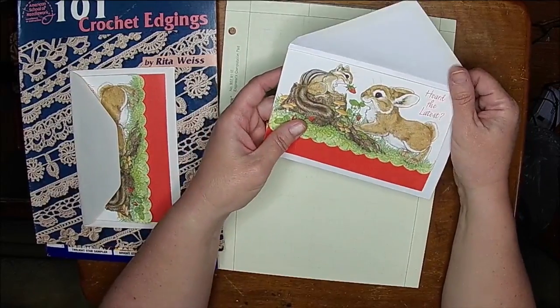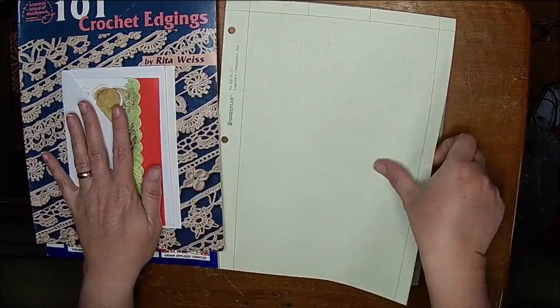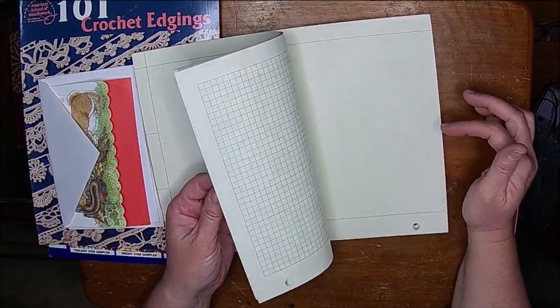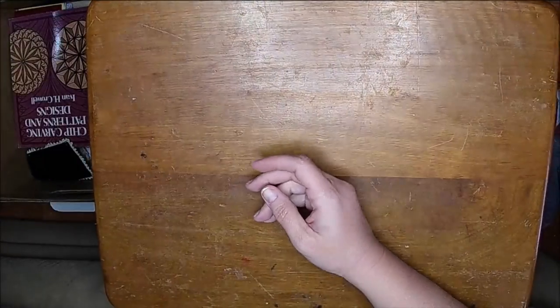Got a couple more adorable little cards. Yeah, there's a little chipmunk and a little bunny. And it's just a cute little card. So, got those. Of course, anything that looks like junk journal. This is kind of like a graph paper, and I went and pulled that. So again, this is from the thrift store.